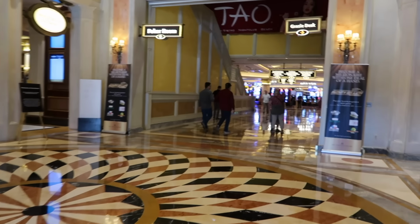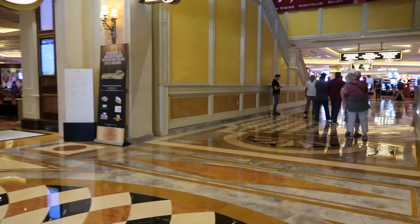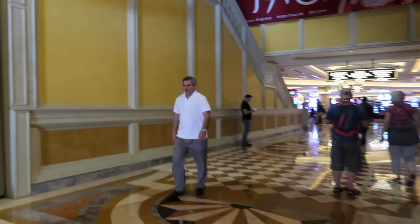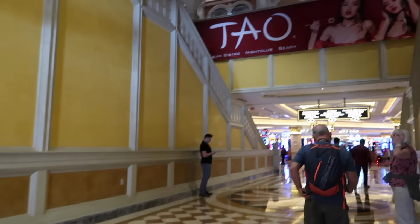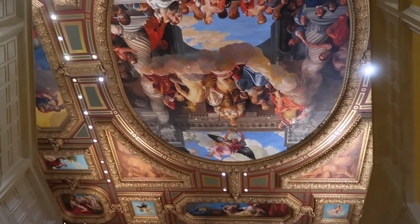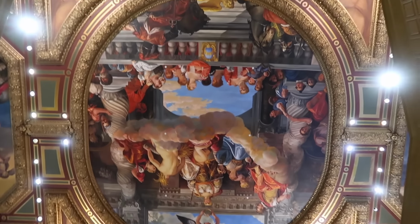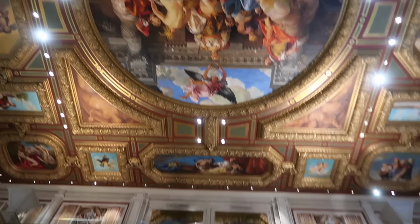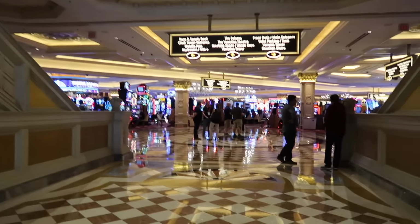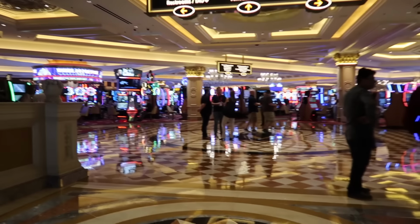Here we are entering the Venetian from the Las Vegas Strip side, in front of where you saw the gondolas and the canal, right in front of the Mirage, which is on the adjacent side of it. This is right when you enter that Las Vegas Strip entrance and it's absolutely gorgeous. Look up and look everywhere you go in the Venetian because there is something to see at every little inch of your eye.